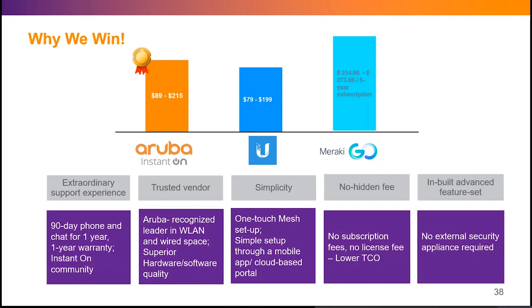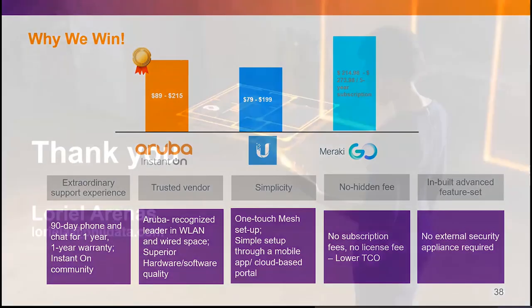So that is for small businesses, but of course on the enterprise side, we need a dedicated gateway appliance for that. So I think that's it. That's the end of my presentation.